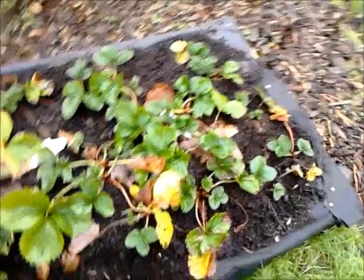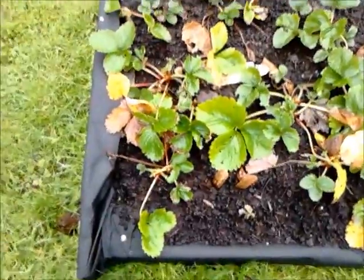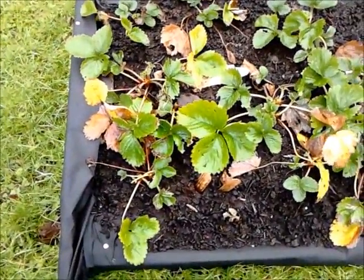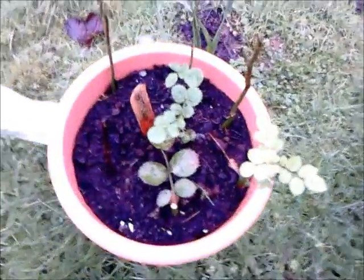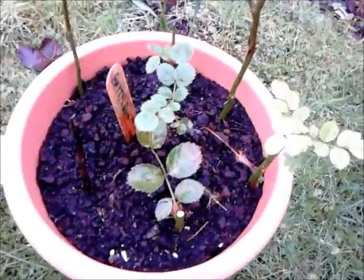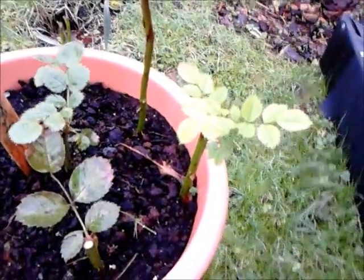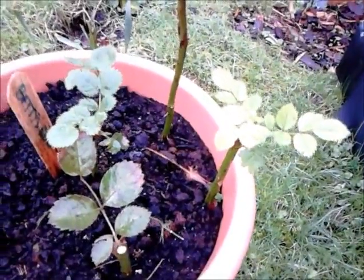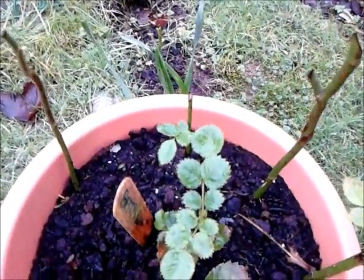These are my strawberries, which are looking quite lively considering the time of year. These incidentally are the beds that I got in my garden. This is a rose that I took some cuttings of in the autumn, and as you can see, they've got a lot of life on them. This is a nice pink rose.